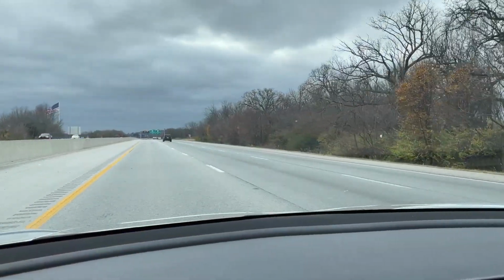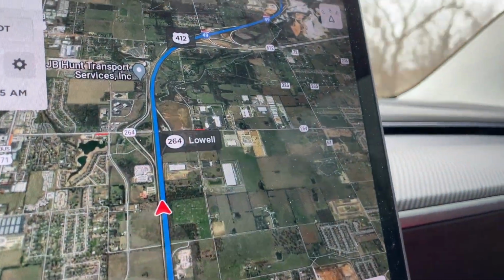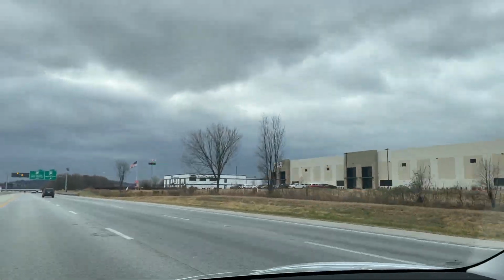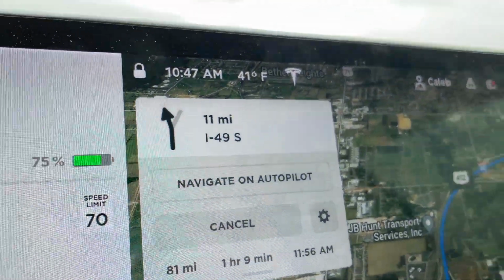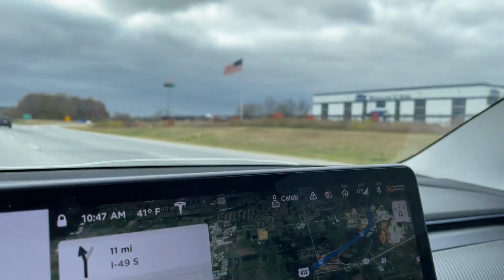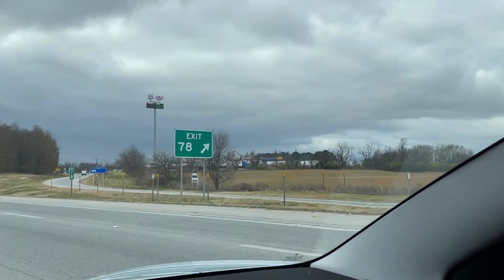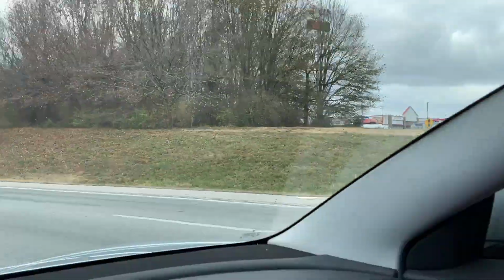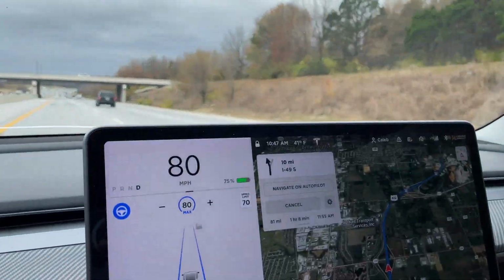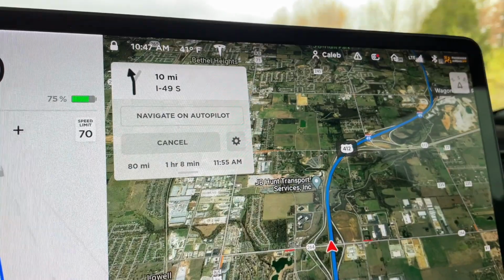So here we go. Right up here at this exit is a Tesla Supercharger. I don't know why it's not pulling up. It's at this travel stop right here. I'm bypassing it because I've got 75%, only 81 miles to the next stop. But it is right in there. Don't know if you can see it, but it is right there. So we're just chugging along to the next stop, and I'll update you next time that something happens.